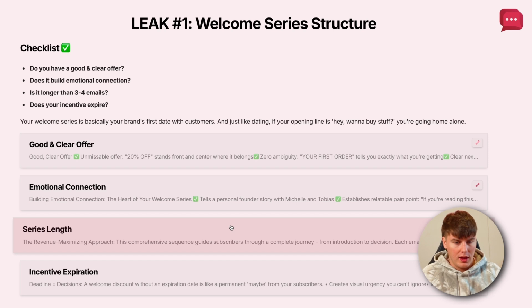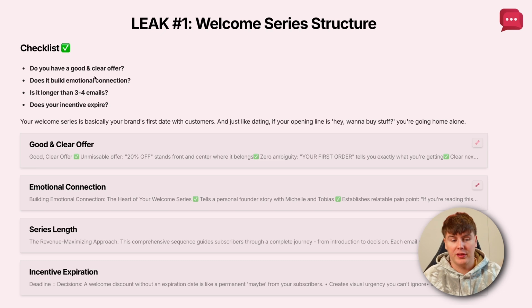So, leak number 1, the welcome series structure. I'm going to go through the checklist, and then each checklist will have a card. Checklist number 1, do you have a good and clear offer? Number 2, does it build an emotional connection? This is more the welcome series itself, not just the offer. Is the welcome series longer than 3 to 4 emails? And does your incentive expire? Or at least trick the customer into thinking it expires.